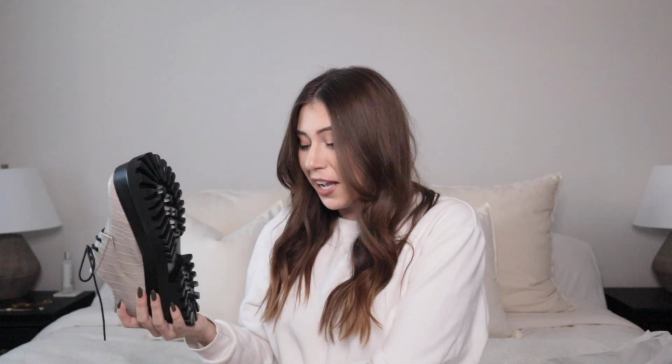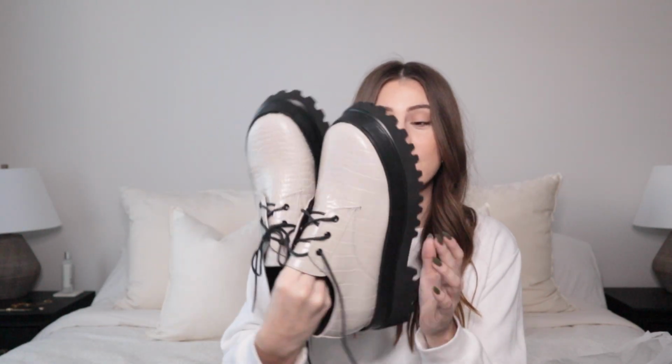They come with a tan lace too, so you don't have to do the black lace. It also comes with a lace that's the same color as the shoe. That's awesome. I did not even know that it came like that. Yeah, I love these. I think these would be so cute with skirts or a dress, and I'm just obsessed. The moment I saw them, I was like, I need those. They are adorable. I can't wait to wear these. They're super lightweight, which is awesome.